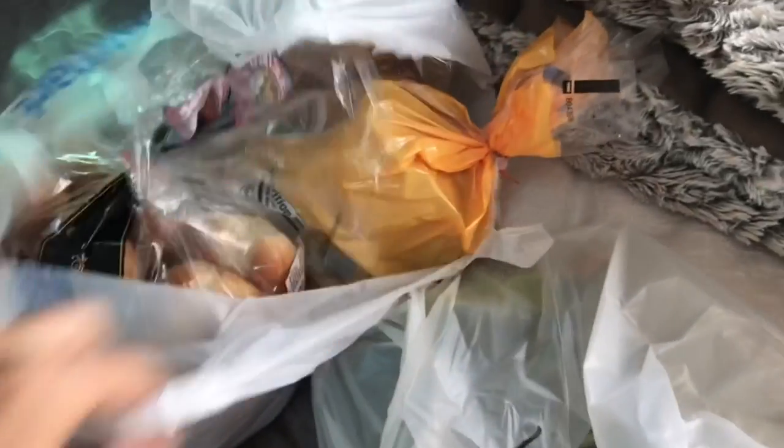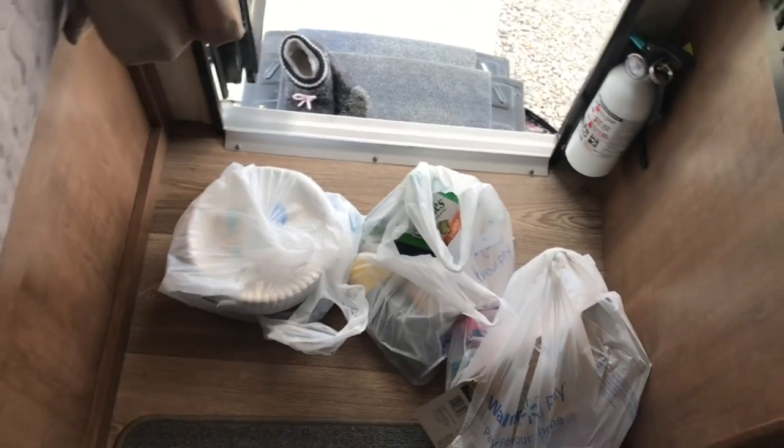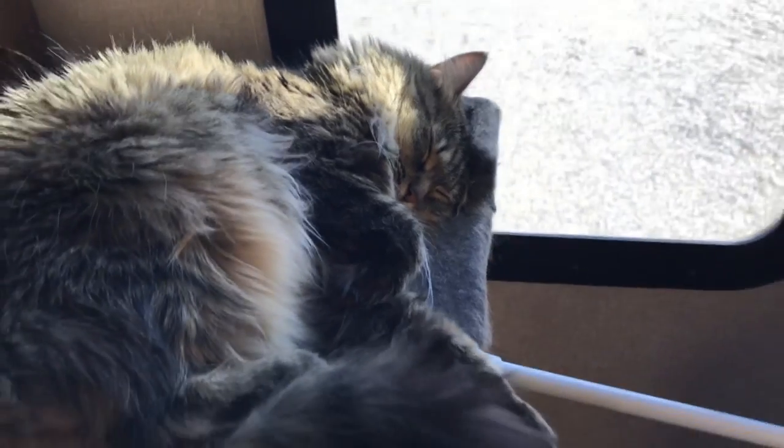So a couple of little extra vegetables, some more bread, little paper plates, treats for Daisy, lighters, a couple little things like that. And we're gonna do a chicken tonight. Okay, she's sleeping. Right here, Lance is sleeping.